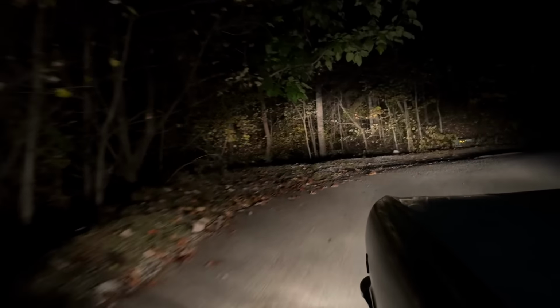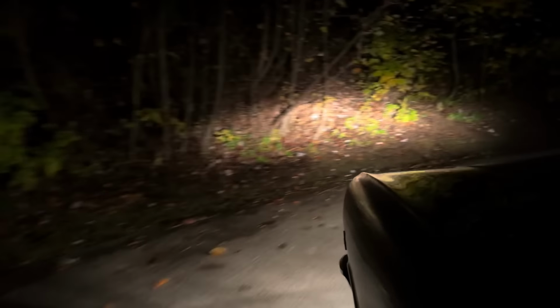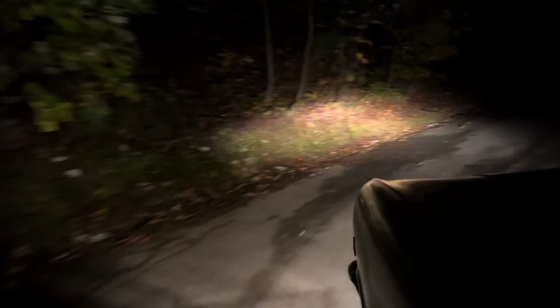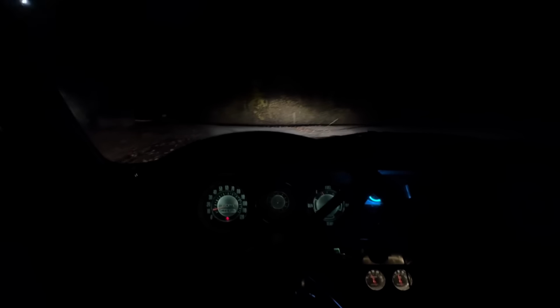There's absolutely no way you guys can understand exactly how steep this hill was just by watching this video. But I can tell you, it's so steep that the El Camino's transmission was starting to overheat. There's a sharp turn up here. Which way? To the right?